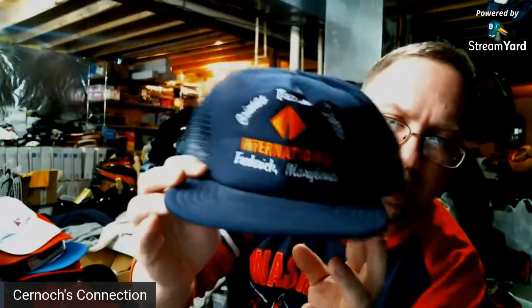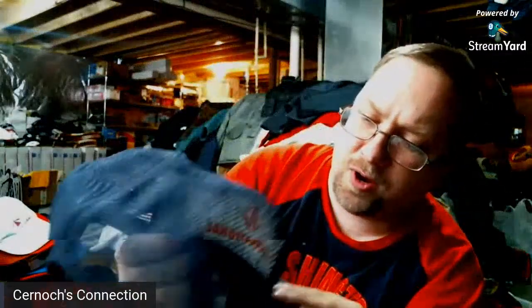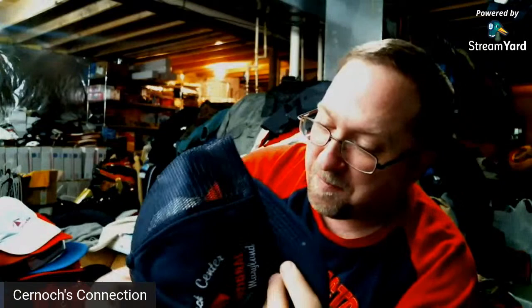Anything with old truck stuff on it definitely does well. This would be something that would do well on eBay. This is International Trucking, Grimes Truck Center, Frederick, Maryland. It's got all the definite looks of a vintage 80s trucker hat. Look at that mesh right there. Beautiful foam. This one's really nice. Now, a lot of times you can find these hats. Just vacuum the foam right on out.